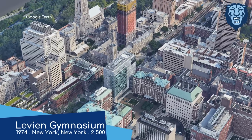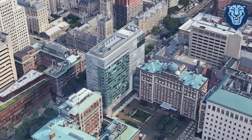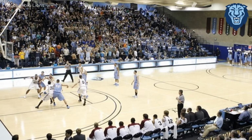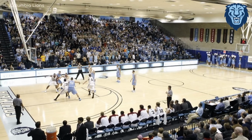Levian Gymnasium, Columbia Lions. See, because the Ivy League arenas are quite small as I mentioned, some of them are inconspicuously incorporated into larger buildings. This is one of them, and I believe it's actually underground. We are in Manhattan after all.